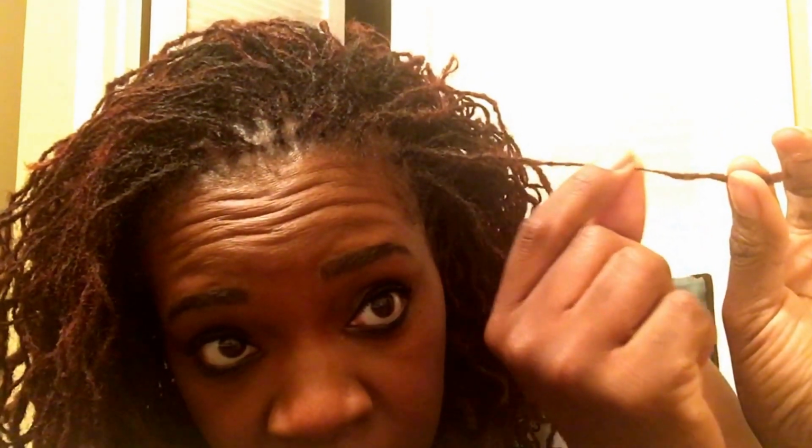I've had 2 children since I started my locks, and I feel like I've had some thinning around the edges because of postpartum shedding. When I look at my locks, this thinning is from the baby I had 20 months ago, and it's the thinnest right here. And then it started thickening back up. So the shedding stopped, and I only have a few locks that are thin from that baby.